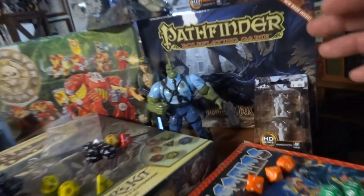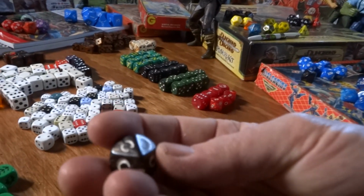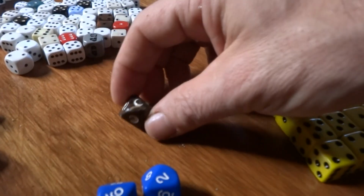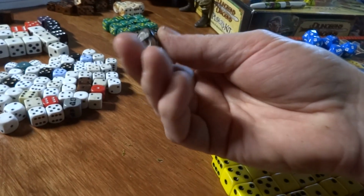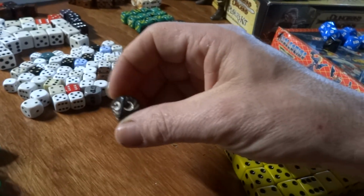So here I am in the basement trying to put this set back together again. And as I do, I'm going through all these dice. I'm going, where did I get all these dice from? I have no clue what this dice is. It's got all these little squiggly lines and half moons and pink clovers and pink hearts or whatever they are. Yellow moons, green clovers, pink hearts.